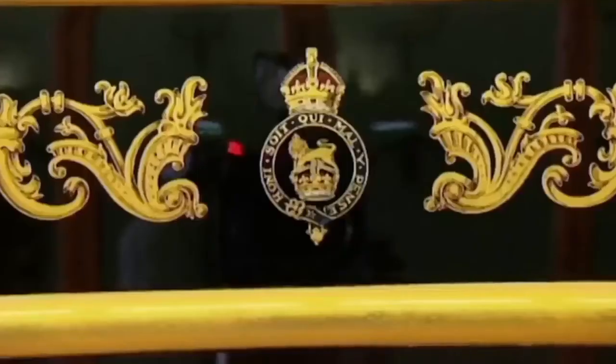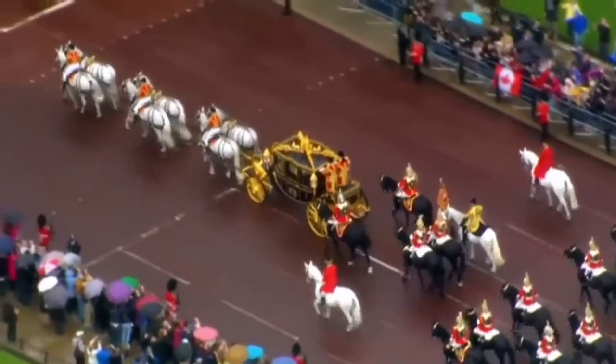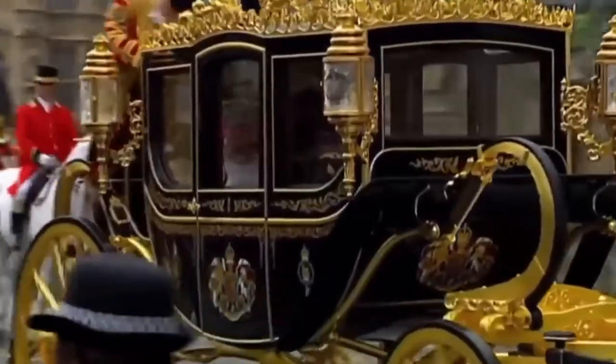The coach isn't just a way of getting the Queen from A to B. It's a museum on wheels. It's a time capsule of British history across the ages. All in all, it took nearly a decade and the combined efforts of 50 craftsmen to complete the coach and ship it to the UK, missing the Queen's 80th birthday by 8 years.